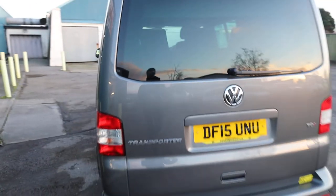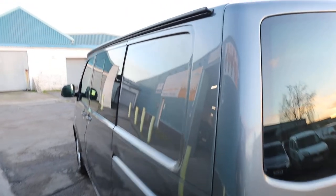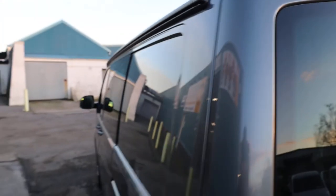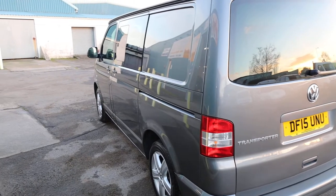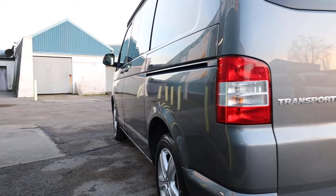We'll continue then to go around the passenger side of the vehicle. And one other thing to note here is you'll see this rail on top here. This is a rail for a drive-away awning. So that is something which could be a real benefit to any new user. They are very, very practical. It certainly adds a new dimension to the vehicle altogether.